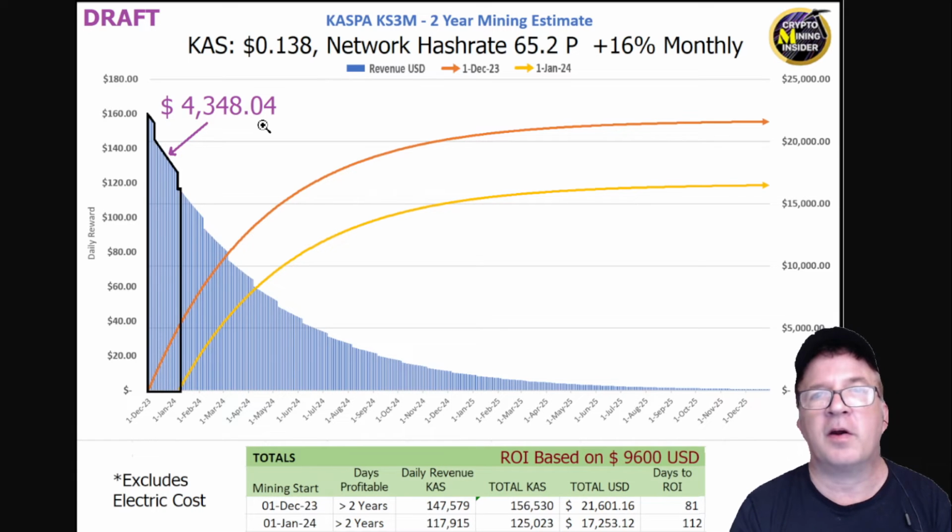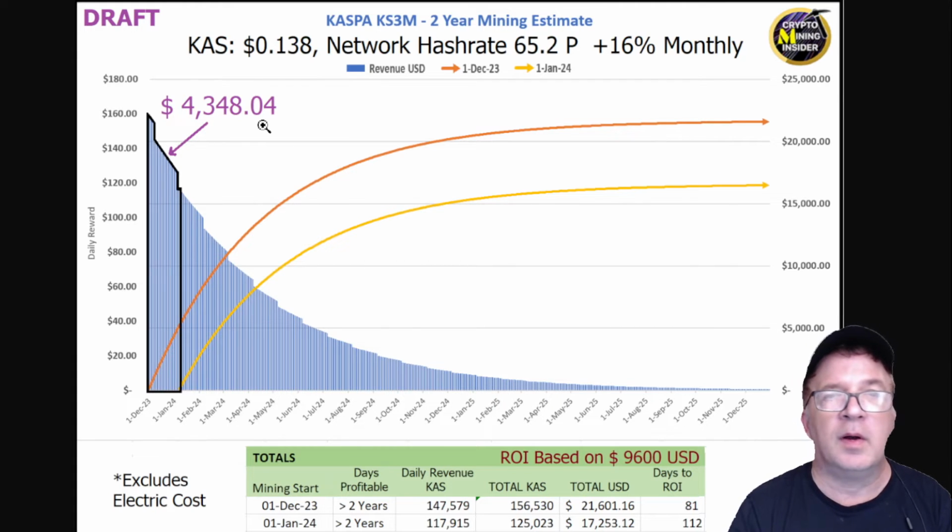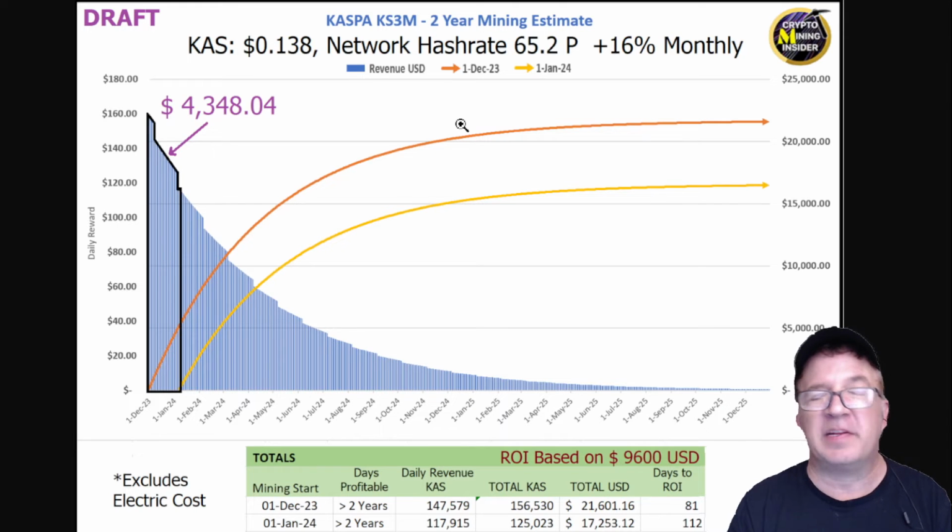Plus, there's some other miners that may be coming online from companies, I believe, like WindMiner. We don't know how many they may be putting out. We don't know how many more BITMAIN miners. So the difficulty may go up even more than 16%. We don't know that. And a big factor too is going to be KASPA price. I can only try to forecast a model based on the information I have. And I've included, I believe, everything I have.